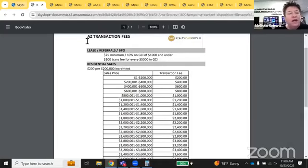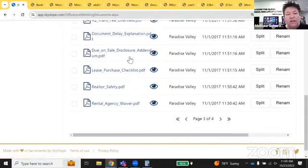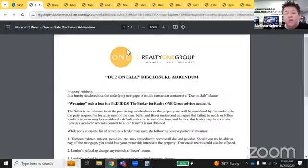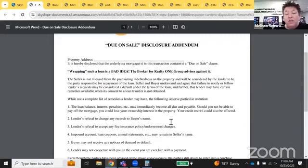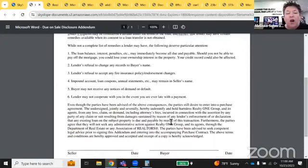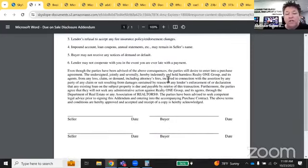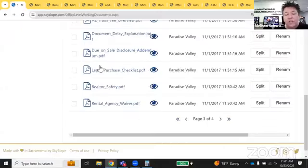All right, let me see what else here. Document delay, we did. Due on sale. If anybody is working with people wanting to do an addendum or doing a wrap, here is a disclosure that is required if you are doing any type of wrap. There'll be plenty of other documentation you have to do, but our office requires that you get the buyer and seller to sign off on this.